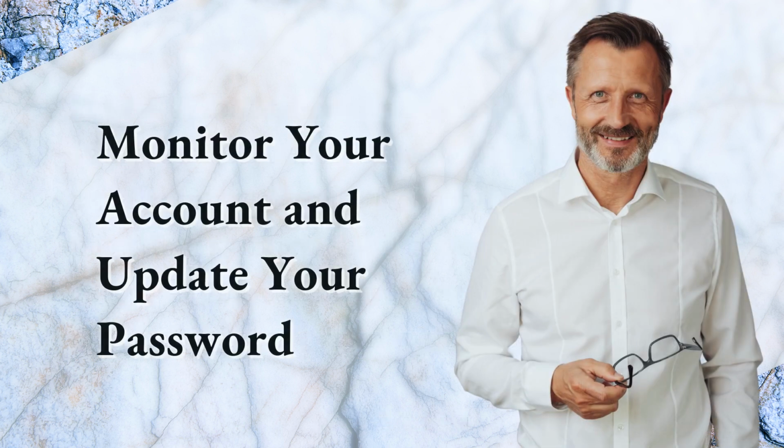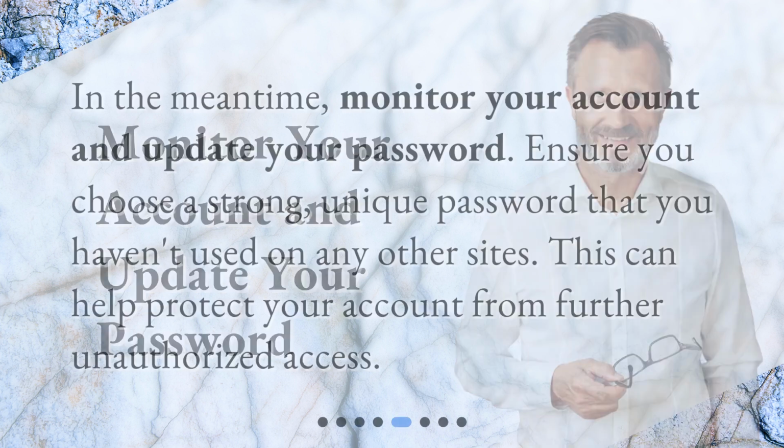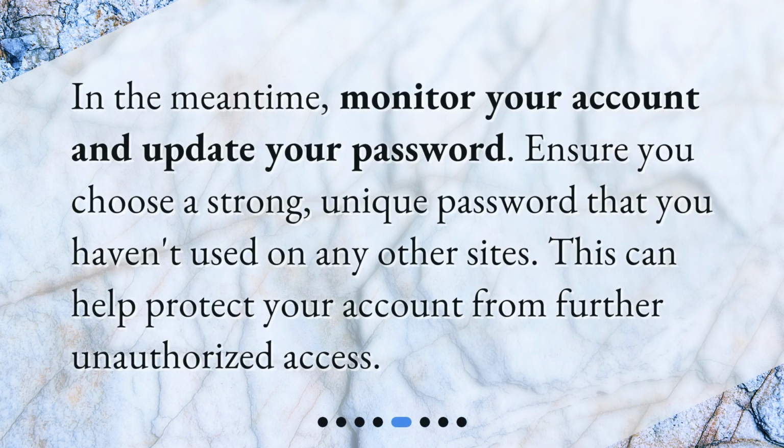Monitor your account and update your password. In the meantime, monitor your account and update your password. Ensure you choose a strong, unique password that you haven't used on any other sites. This can help protect your account from further unauthorized access.